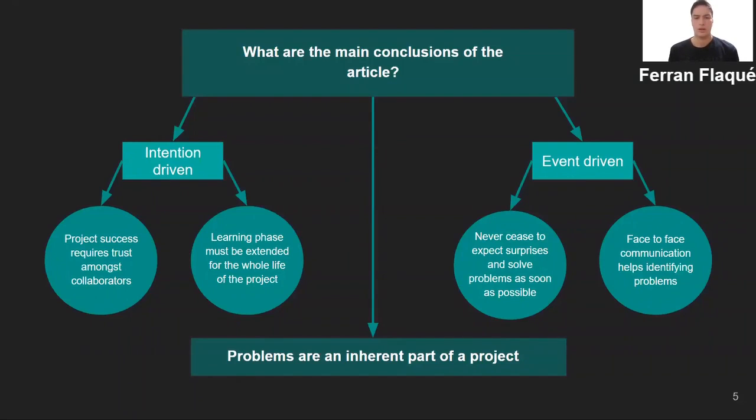For the second role, we can conclude that project managers that are successful extend the learning phase of the project to the whole life of it. Event-driven roles led us to the following conclusions. First conclusion is that successful managers never cease to expect surprises, and that when the change is unavoidable, acting as early as possible prevents the problem from being too big.